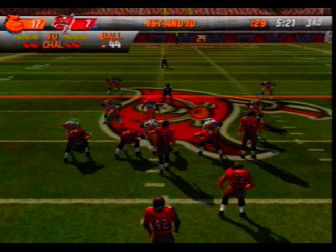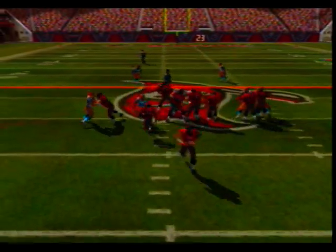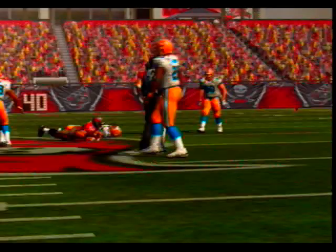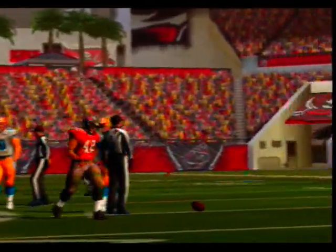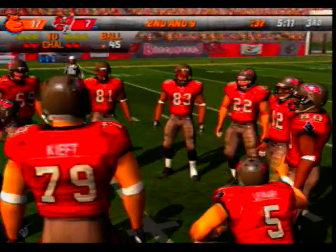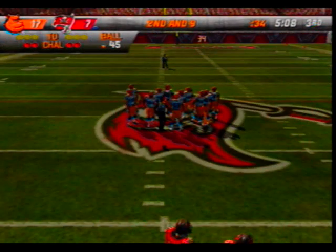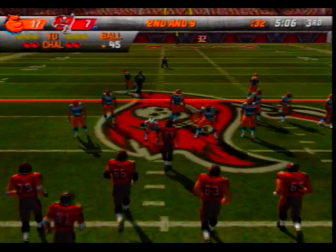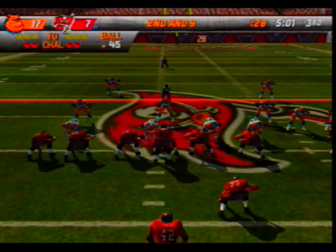Hey, watch that screen. Watch your eyes. Keep it up. Howard comes up to make the play at the 45. He was looking for a place to run, but all those places were filled up with guys waiting to tackle him. It's second down and 9 to go on the 45-yard line.